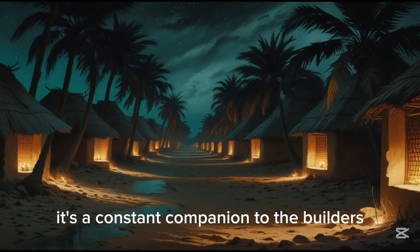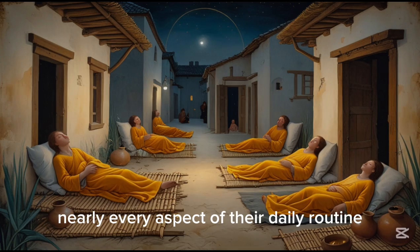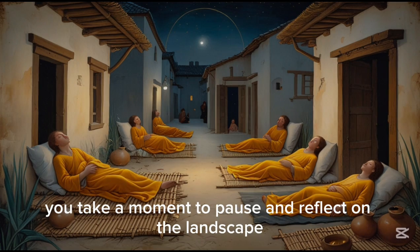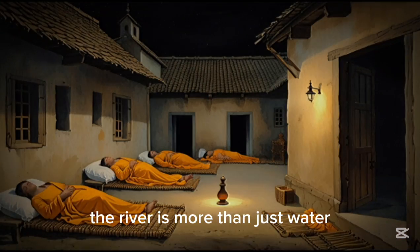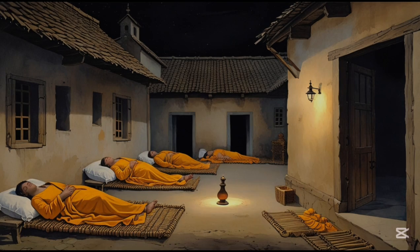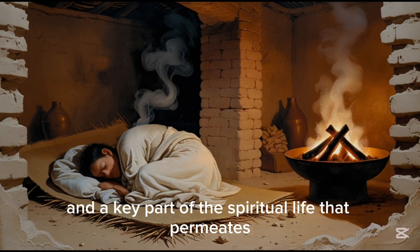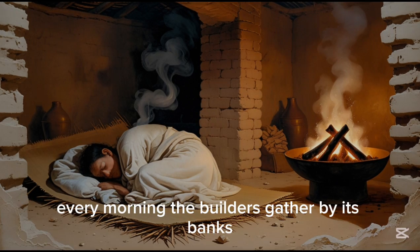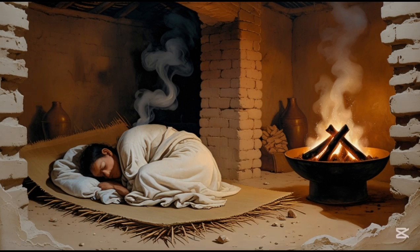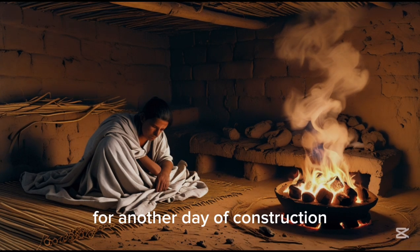It's a constant companion to the builders who rely on its flow, and it shapes nearly every aspect of their daily routine. You take a moment to pause and reflect on the landscape. The river is more than just water. It's everything. It's the food, the water for their homes, the route for trade, and a key part of the spiritual life that permeates the lives of the workers here. Every morning, the builders gather by its banks, gathering their supplies, dipping their hands in the cool water, and readying themselves for another day of construction.